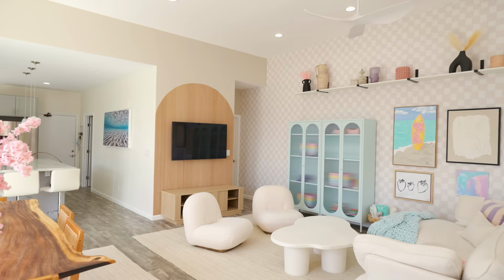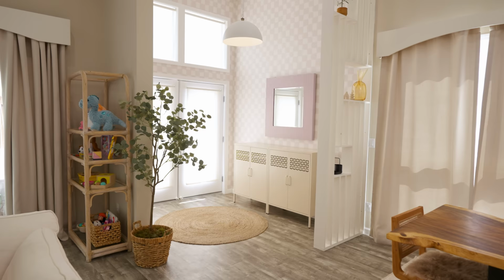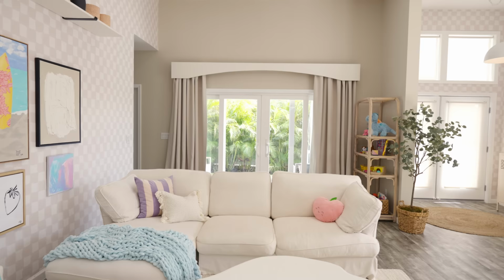Came in here and it was just like everything on the floor and then just huge white walls. So we had such a challenge. I think the wallpaper probably made the biggest impact, which I'm just so happy with. I think it gives like this kind of whimsy to the space, but stays in that creamy color palette that we wanted. Putting the sofa here, game changer, right?